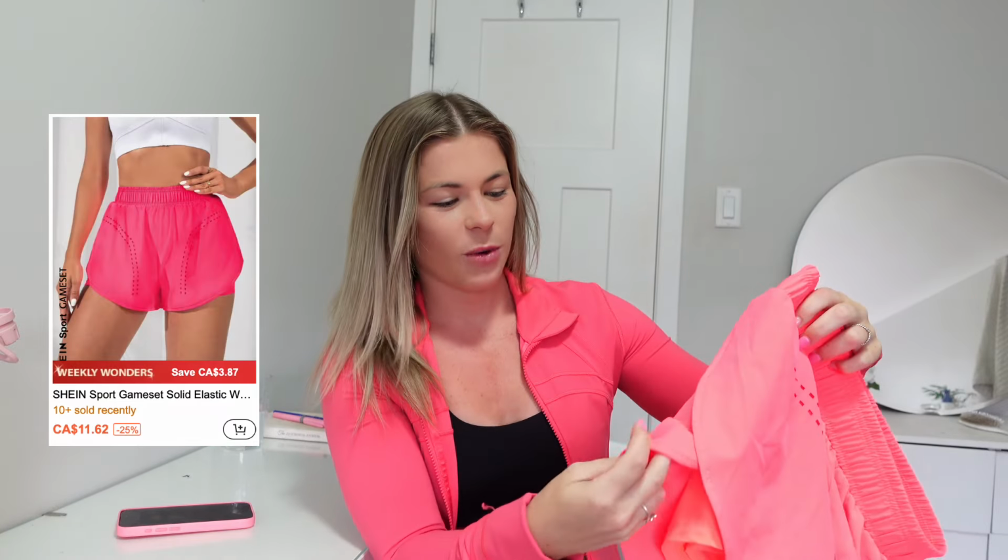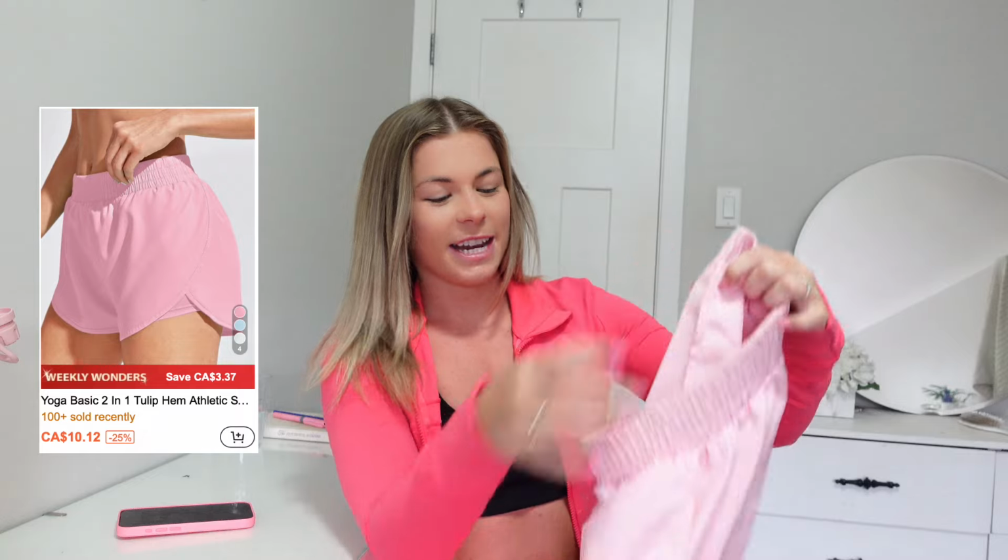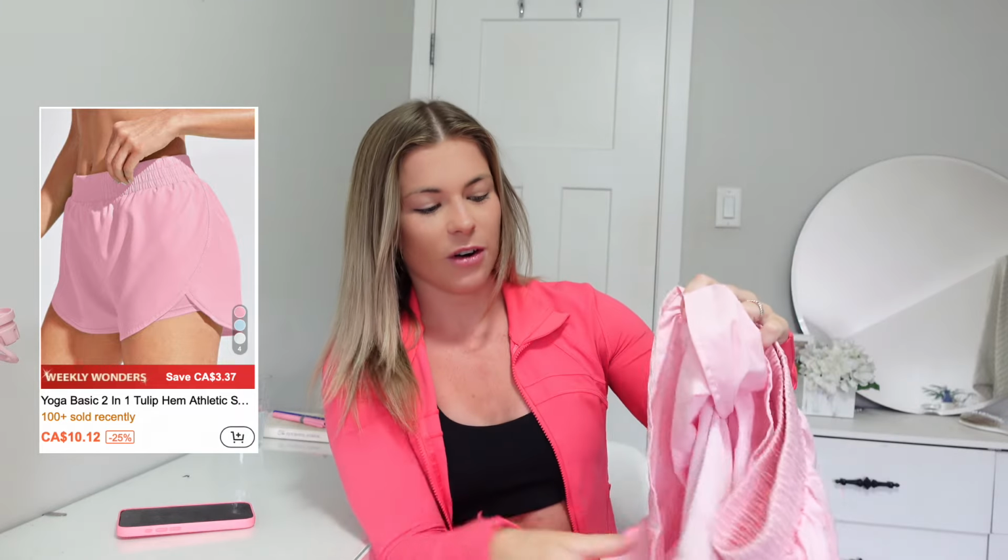Because of that, I moved on to Shein. And I know Shein, not the world's best, but I did find two with an underlayer. I got these bright color ones. Again, they do have that bike short underneath. And these are the ones I wore on marathon day. Another pair from Shein that did in fact have that layer underneath.